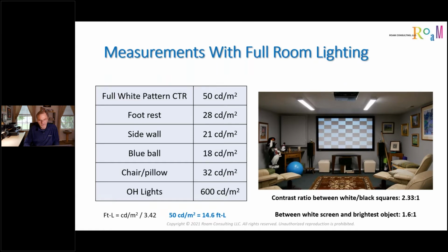So the full white pattern on the screen, what you're looking at is 50 candelas per square meter, all right? That's the SMPTE target. Footrest measured 28, sidewall 21, the blue ball 18, the chair and pillow 32, the overhead light 600. So 50 candelas per square meter is 14.6 foot-lamberts.